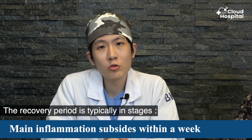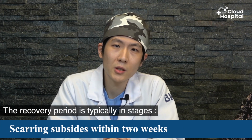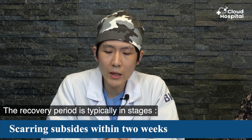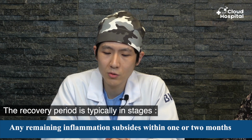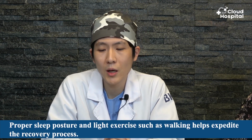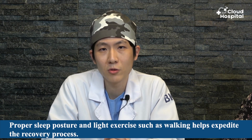How long will the recovery period be? First, the main inflammation and bruises should subside in about a week. Also, the scarring should subside within 2 weeks. Thus, after 1 or 2 months, any remaining inflammation should disappear, and the face should look natural. At the start of the recovery, a proper sleep posture and light exercise, for example, light walking, should help to sustain the recovery process.